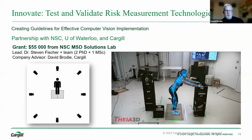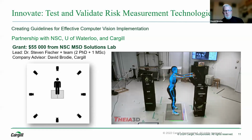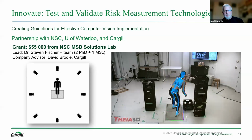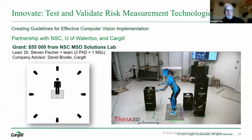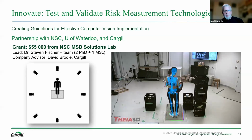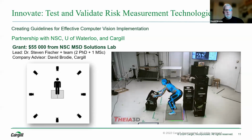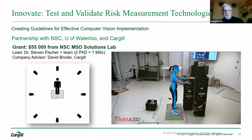So trying to answer those questions. And we've got great input that we'll be able to give to our plants, but we're also the university, and through the Cree MSD group, they're going to be developing a white paper that will provide the details of the results of this study and recommendations to people on how to take good video, how to use systems like computer vision to achieve the best possible results at this point.